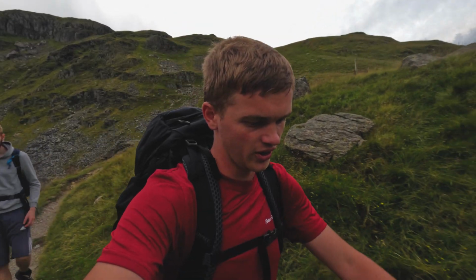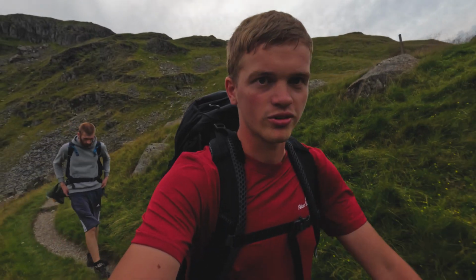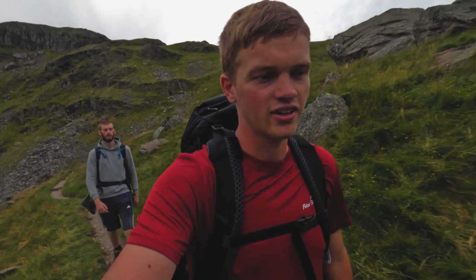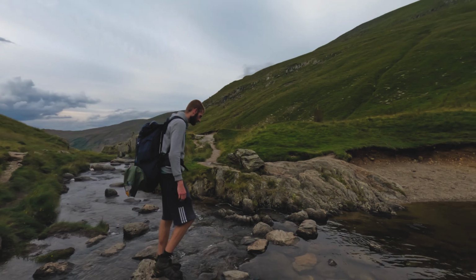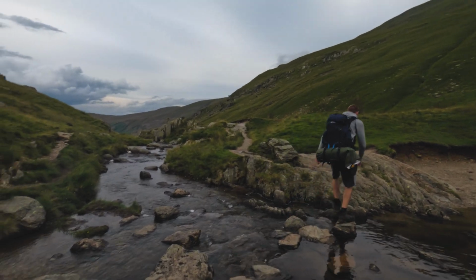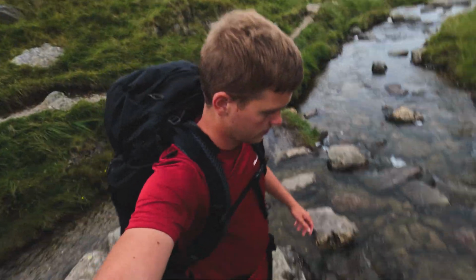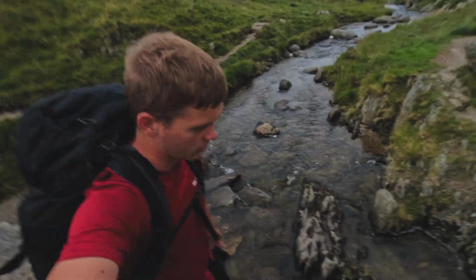I am pretty warm though, just walking along here, carrying this rucksack. So at the moment I'm thinking like high chance of a swim. Got a little stepping stone crossing just to test us, see if we can get wet feet, right before the end. I don't think it's going to be any issue for a pro walker like me though. I'm only joking, I'm not that egotistical.